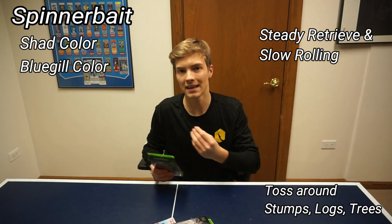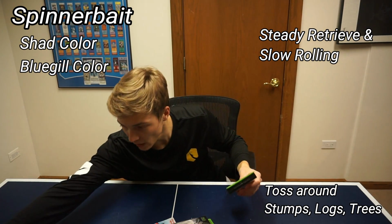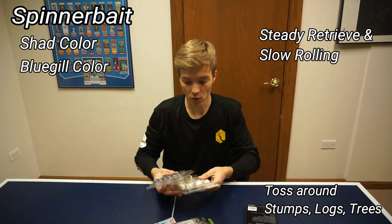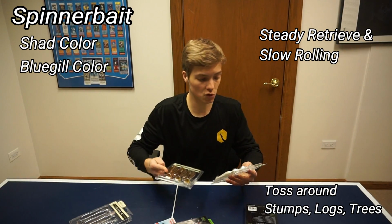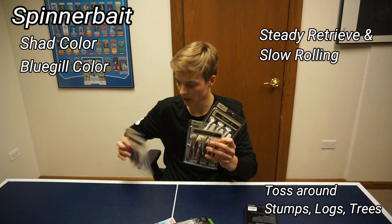And what I do to make it even better, to sweeten the pot a little bit, if we want to catch that big mama, what I always put on is a swimbait at the end. So I just picked up a bunch of new Exo Swims from BioSpawn. I'll show you guys all these in shad and bluegill colors, and then this other one I just had.